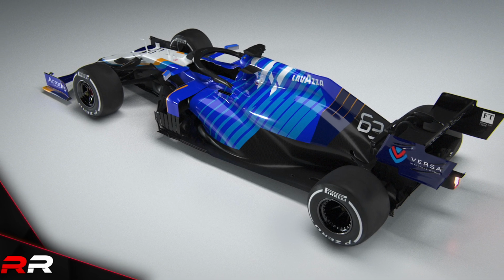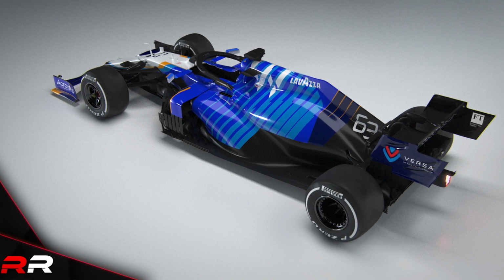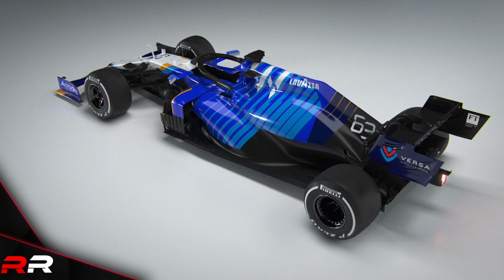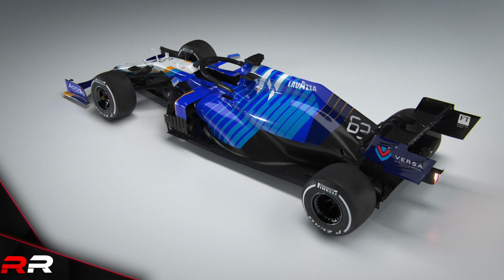The Williams logo, the giant W at the top of the car, right next to that Lavazza logo. Again, I just think it's a little messy and could have been a little bit cleaner. But overall, I do really like this.